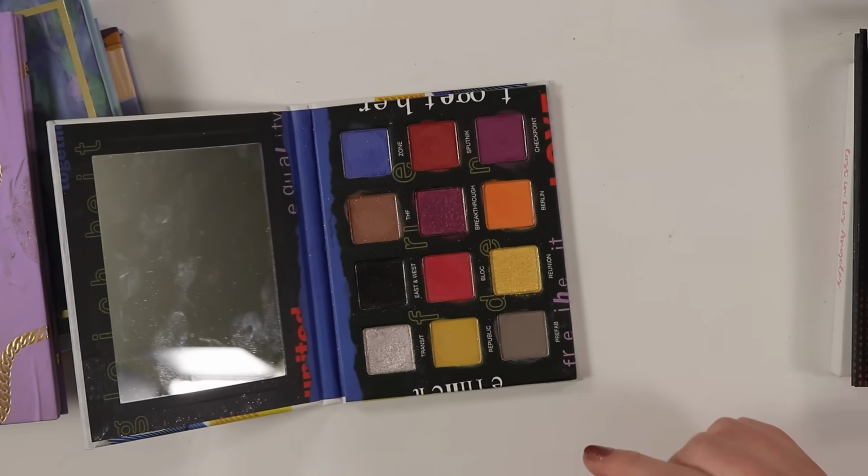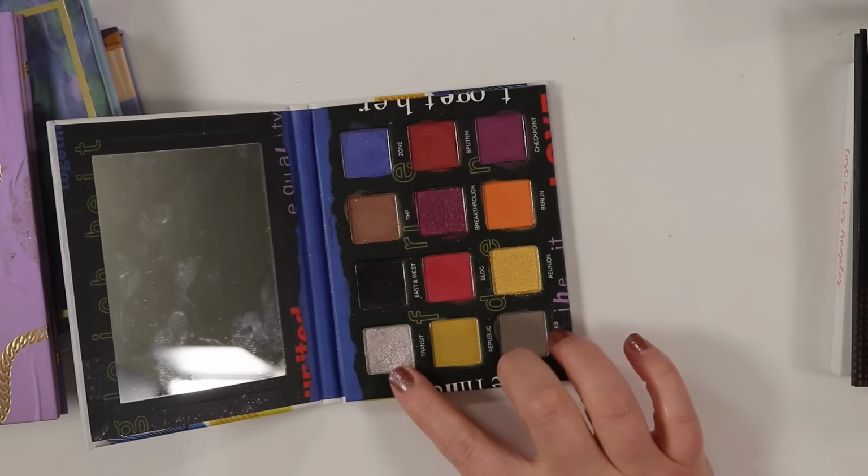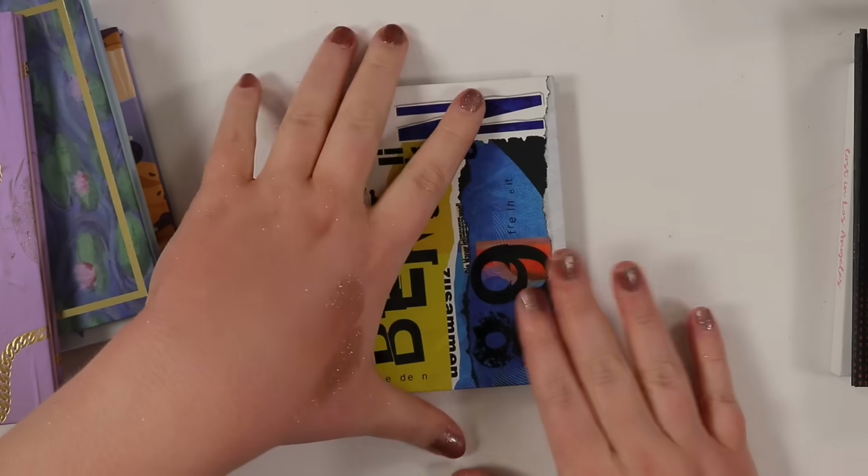This I think I'm getting rid of. Berlin. This is just not my color story, you know? Like, it's just not. I look at it and it's so tough to use, you guys, for my brain. It's a lot of mattes. I didn't love the formulas of these two shadows, so this is one that's a no.